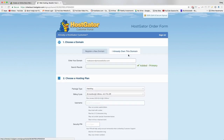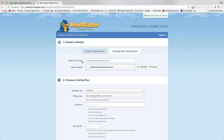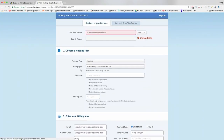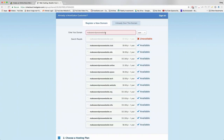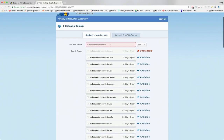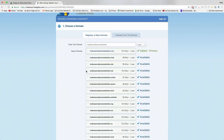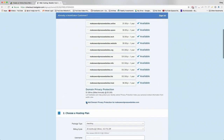Once we've accomplished step one, let's scroll down. By the way, if you do the register a new domain name, make sure to uncheck the domain privacy protection. I'll show you that. Just this little box right here, you might want to make sure to uncheck that because we don't think that's necessary. It's an extra cost.